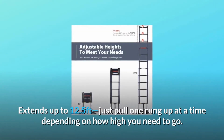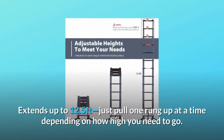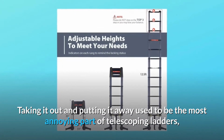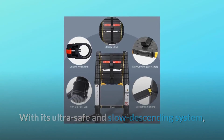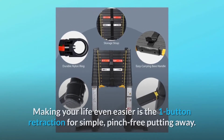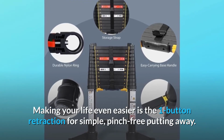Extends up to 12.5 feet, just pull one rung up at a time depending on how high you need to go. Taking it out and putting it away used to be the most annoying part of telescoping ladders, but this design fixes all of that for you. With its ultra-safe and slow descending system, you can rest assured the process is safe from start to finish. Making your life even easier is the one-button retraction for simple, pinch-free putting away.